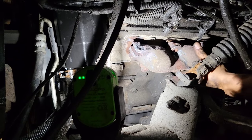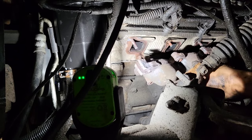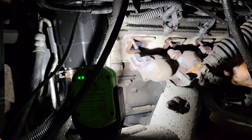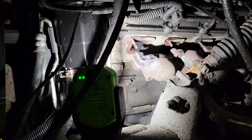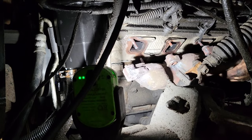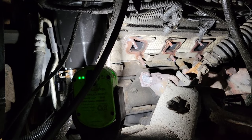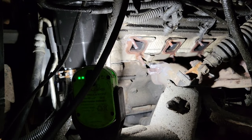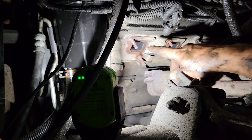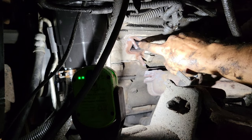Now, of course, it's gonna be hotter than Christina to touch, so keep your hands away from there. Come on, you dirty dog. All right, well, it's off of there, but you can see how thin that stud is there.